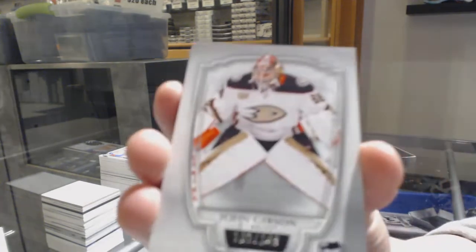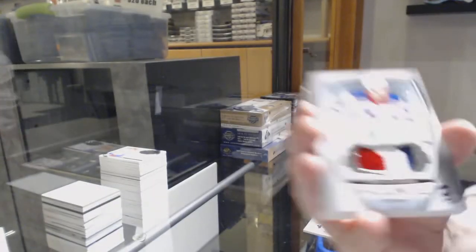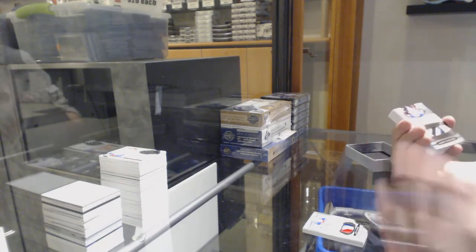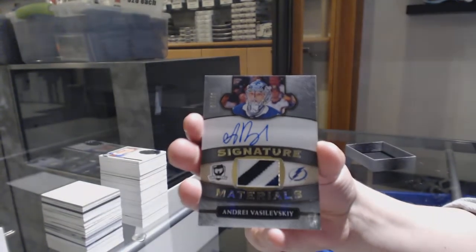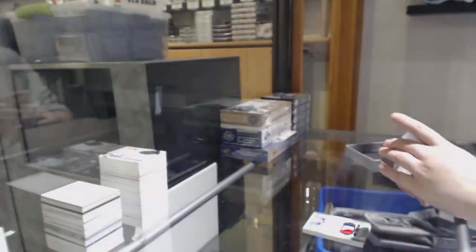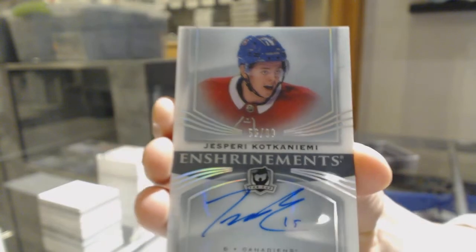/249 for the Anaheim Ducks, John Gibson. Rookie patch auto number /249 for the New York Rangers, Joey Gilmour. Signature materials patch auto number /99 for the Tampa Bay Lightning, Andrei Vasilevskiy. We've got number /99 enshrinements auto for the Montreal Canadiens. Yes, Jesperi Kotkaniemi.